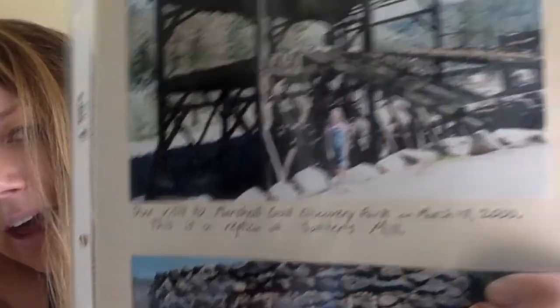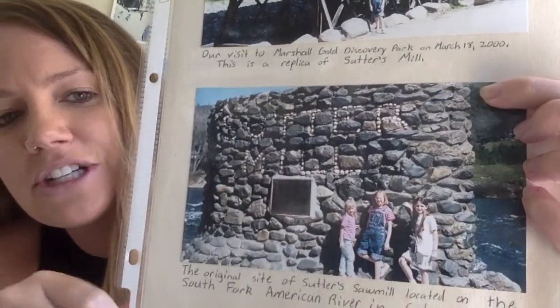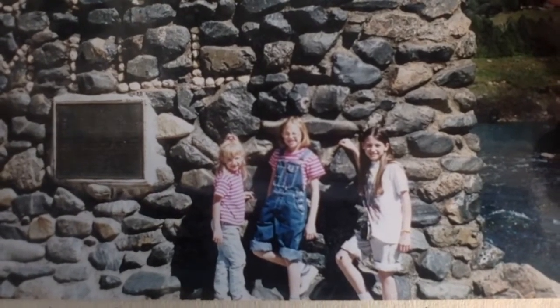But I want to get to the good stuff, some embarrassing photos of me as a fourth grader. So here we go. This first picture, my caption says, "Our visit to Marshall Gold Discovery Park on March 18th, 2000. This is a replica of Sutter's Mill." So it's a replica, meaning it's not the original one. That is me as a fourth grade student. And down here is my little sister. And then my friend Stacy actually got to come with us on this trip. This says, "The original site of Sutter's Sawmill, located on the South Fork American River in Coloma." I'll try to zoom up there so you can see.